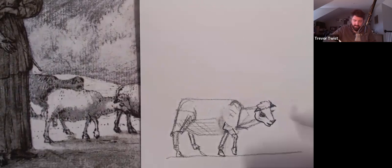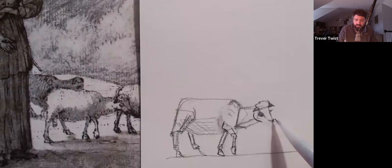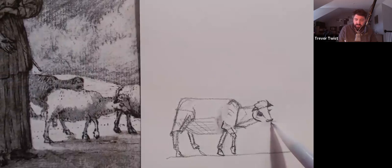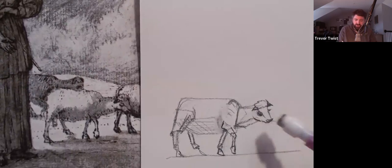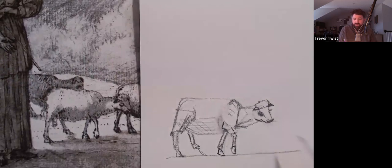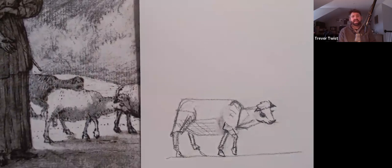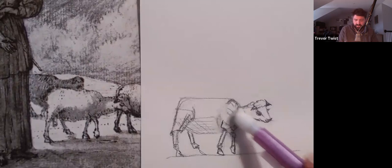And then I think I may have wound up making mine look more like a cow, because the snout is really small and delicate on a lamb. So I gave this jawline, which is more like a cow or a horse, and now we have to find out what makes a lamb. What are the things that say lamb, and accentuate those things. So that's the structure of the lamb.